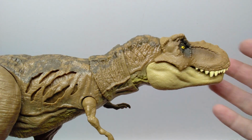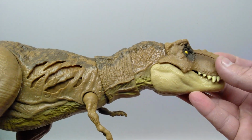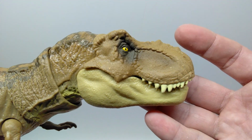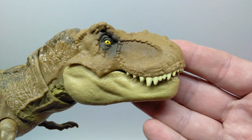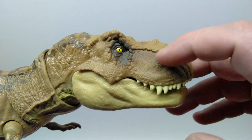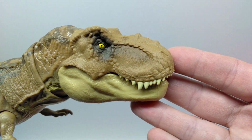So we're basically going to go over what is new, and that would be the action feature and the paint application to the figure. As we look up here at the head sculpt, it is primarily this really nice version of a brown, and then you have a darker brown, which borders around the eye, a very dark brown, like a burnt umber type of brown, which I think looks great on the figure. And then you can see that darker brown run up here into the palate area, so it gives a little bit of coloration to the face.